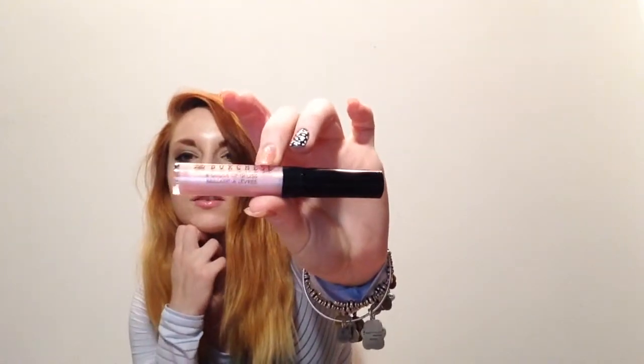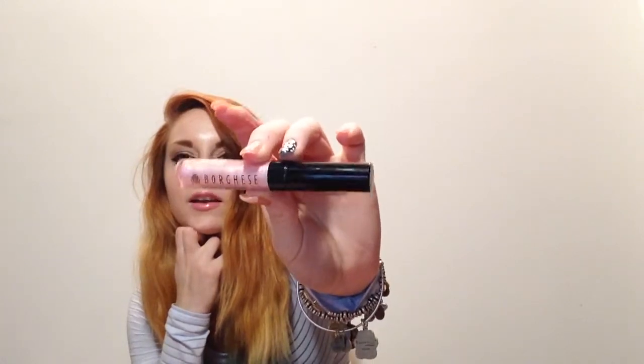Next one is my Borghese one, and I love this color. It's such a nice pretty light pink, and it's kind of metallic-y too. So it looks really pretty on top of it. I actually have it on top of my lipstick right now. I really like this one.